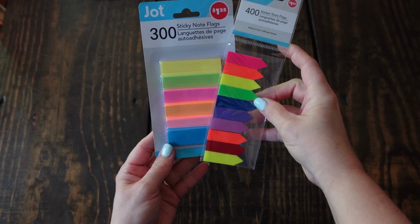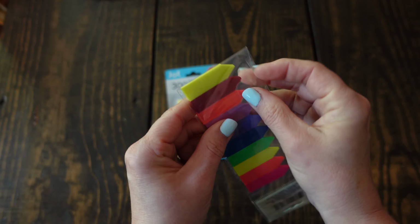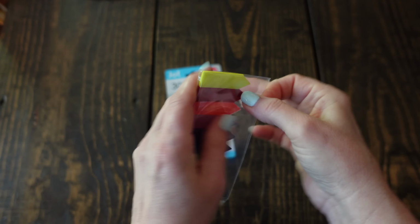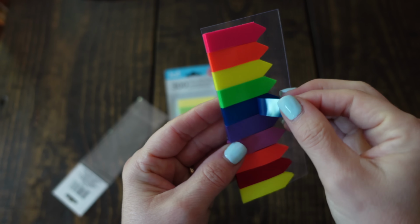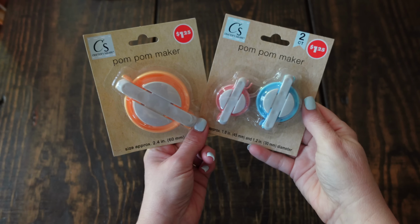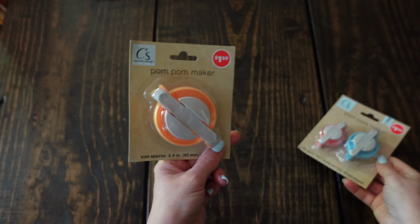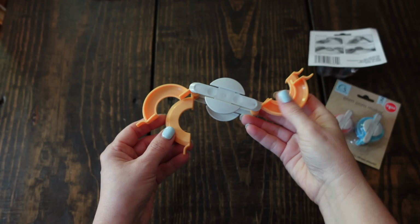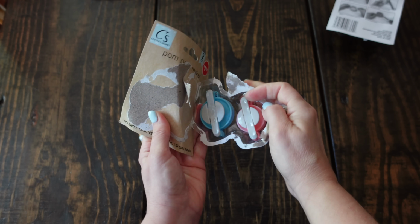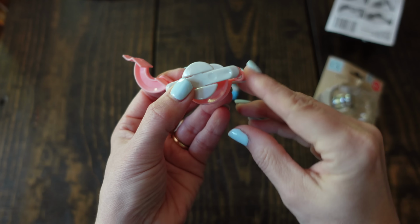I also picked up these little sticky flag notes, and I use these when I am working on patterns, whether I'm following a pattern or whether I am writing a pattern. This really helps to keep me in the right spot in the pattern, but I also like to use them so that when I come back to the pattern, I know where I left off. This is the first time that I have ever seen pom-pom makers at Dollar Tree, and I had to take them home. These look very much like my Clover pom-pom makers that I love. Now, I haven't tried them out yet, but I definitely will, and I love that it comes in 3 different sizes.